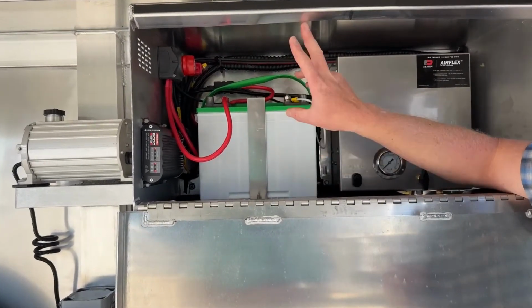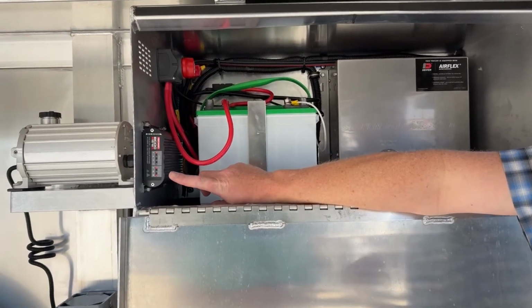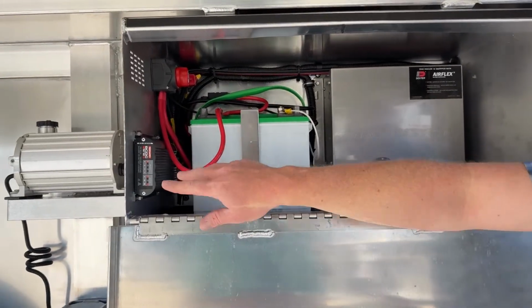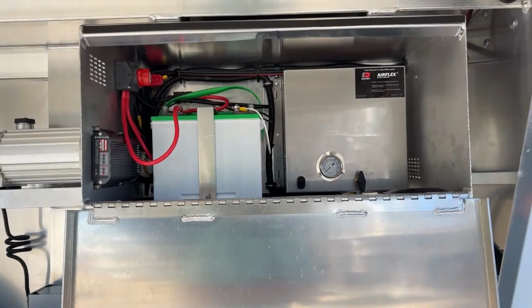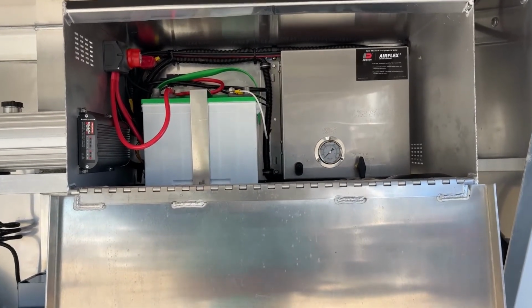Now there's another piece to it that we'll talk about here in a minute, but this Red Arc will also tell us if we have power coming from the truck, which is fantastic. So if we actually have a fuse blown or something along those lines, we can actually tell if we have power coming from the truck itself.